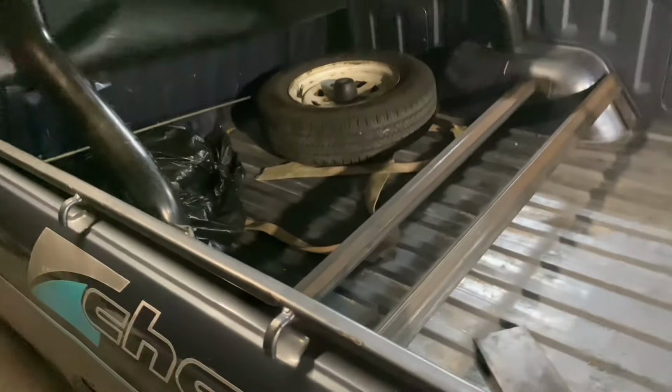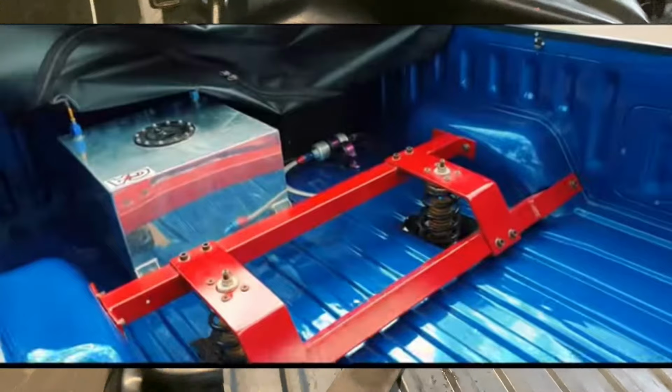So once it's done, I will obviously show you guys what it comes out like on his bakkie. He is going to install it soon. I don't know how soon, so I don't want to make any promises yet. But what I can tell you is you are going to see it on the channel. So I'm very excited for that as well.